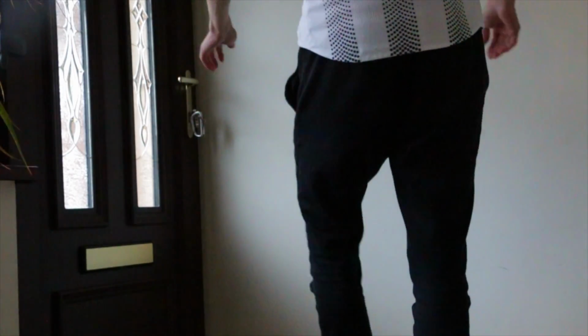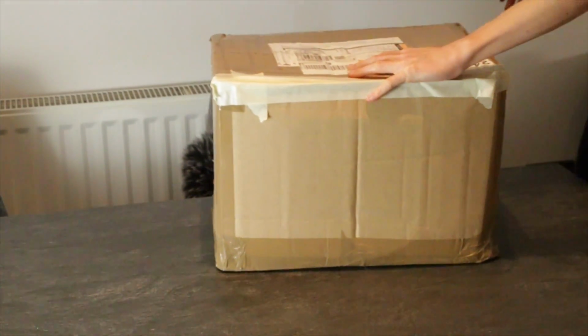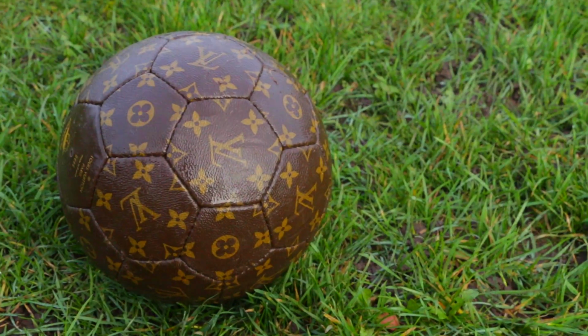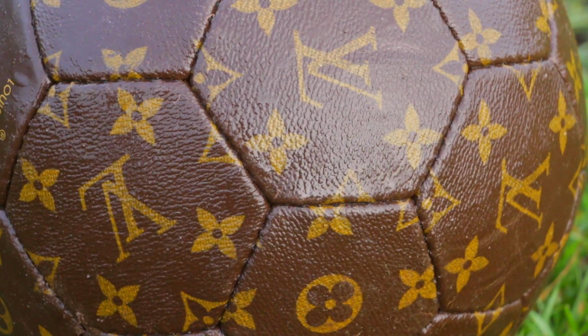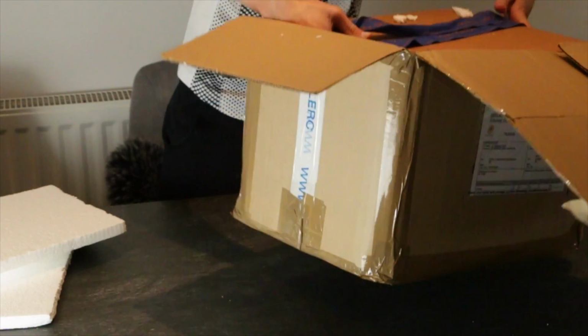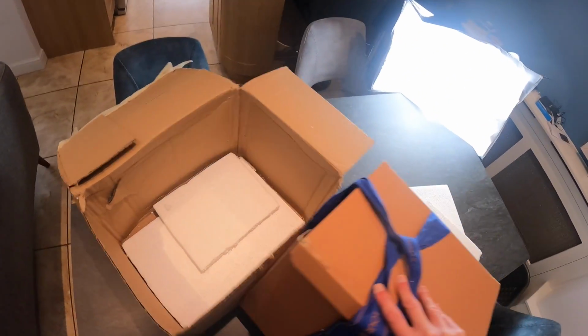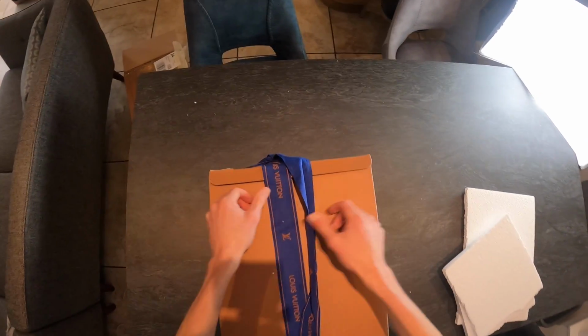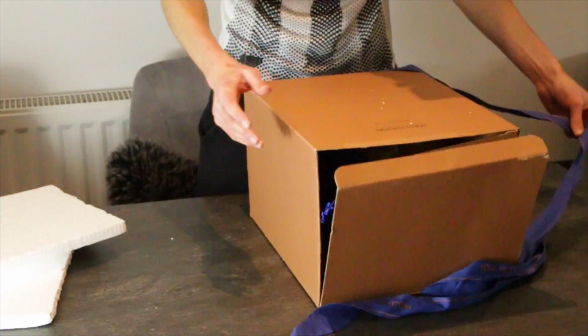And then there was one football left to test. Okay, so this is the big one, the Louis Vuitton football. This ball was released for the 1998 World Cup and was originally priced at $5,000. But nowadays, no one's going to pay that, and it's more of a collector's item, but it still goes for between $1,000 and $2,000, which is still absolutely ridiculous. I managed to get a pretty good deal on this, so I think it's just going to end up being framed after this because I don't think it's going to be worth much. Alright, here's the box, pretty cool.